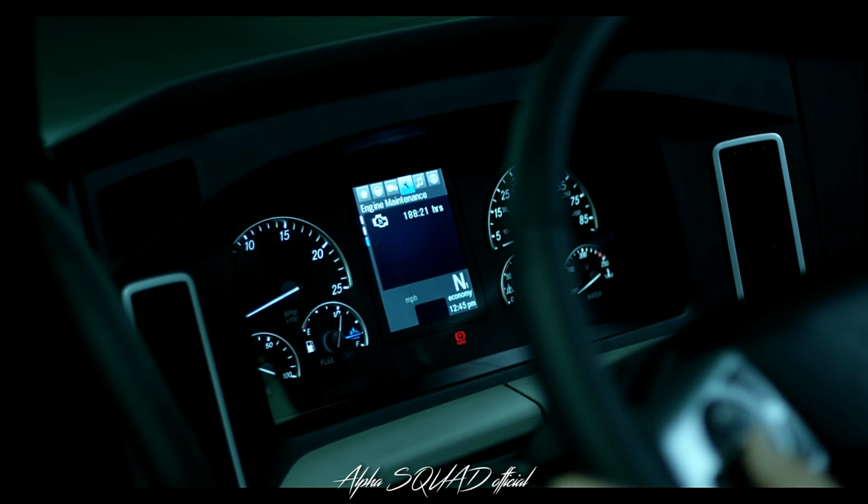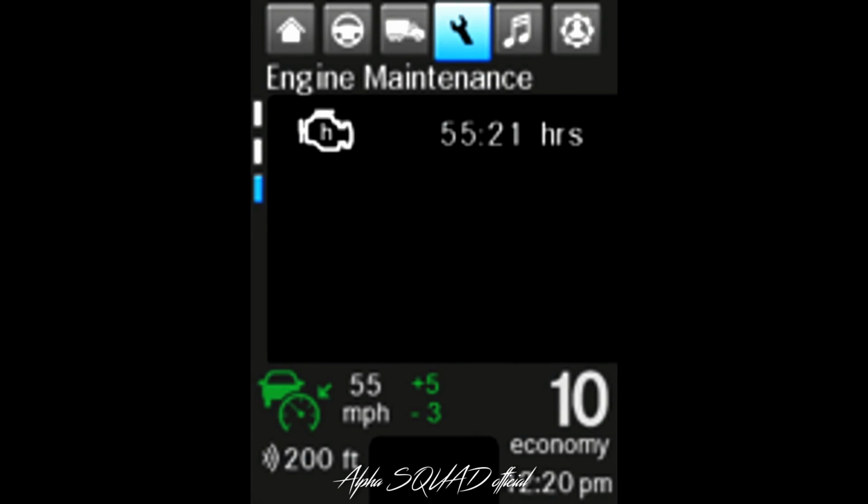Next screen gives us the engine hours. This gives you the engine hour information.